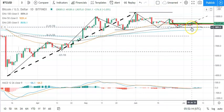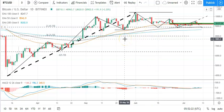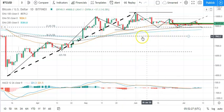A breakdown through the support levels of the day would bring sub 9,000s and the first key support level sitting at 88.55 into play. A breakdown through 88.55 to 86.20 would reverse that near-term bullish trend.